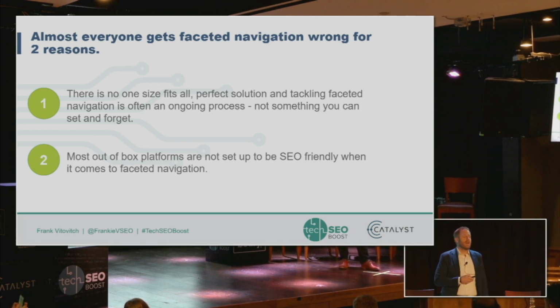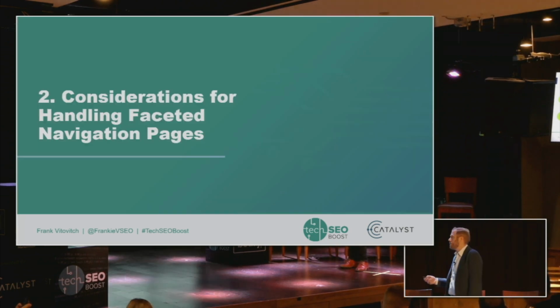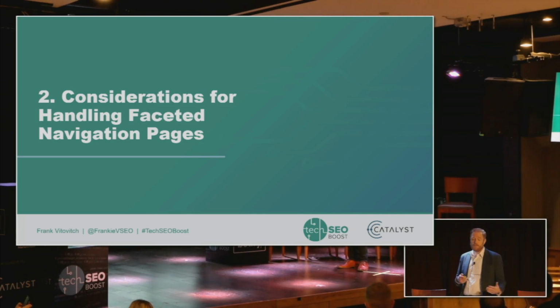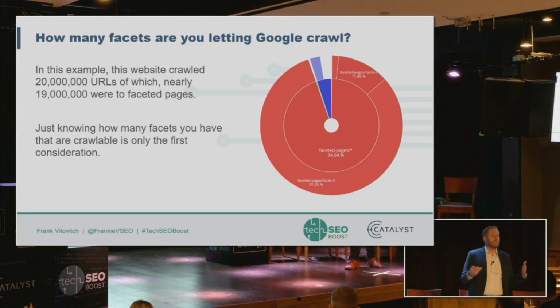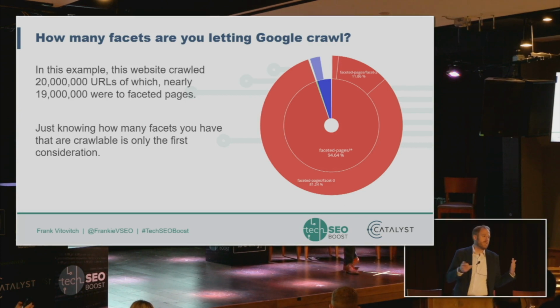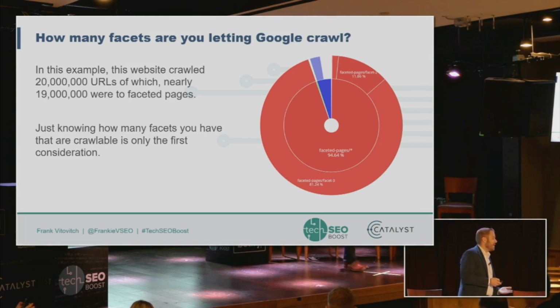We just showed an example of how you can move to a new system and all of a sudden you have a huge duplicate content problem that you didn't have before, because that system wasn't built to handle faceted navigation well. So what are some considerations? Now, the fact that we just crawled a lot of URLs in some of these websites isn't necessarily a bad thing. They might be driving traffic, they might be providing value to your users, and that's something that everybody has to figure out.